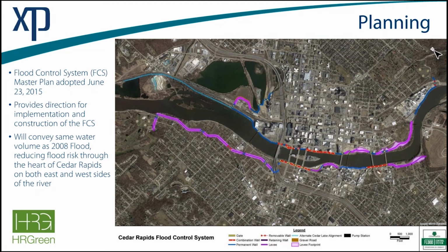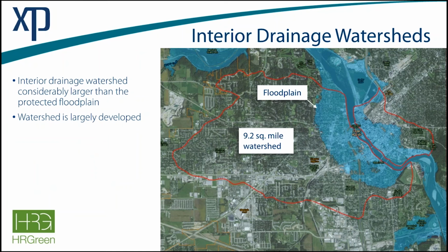In addition, this plan creates 220 acres of new greenway within the floodplain, and in addition to the levees and flood walls, calls for a number of pump stations on each side of the river to deal with interior drainage.